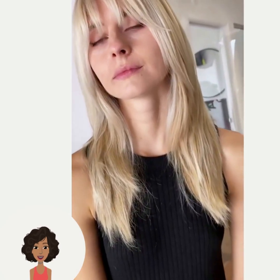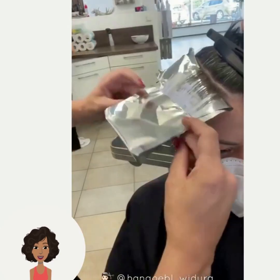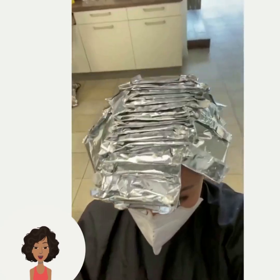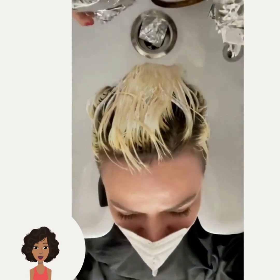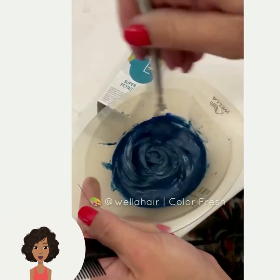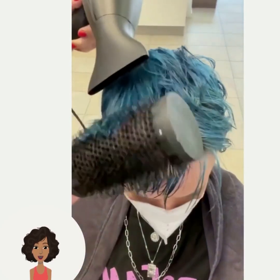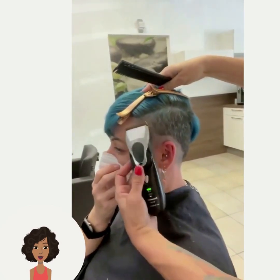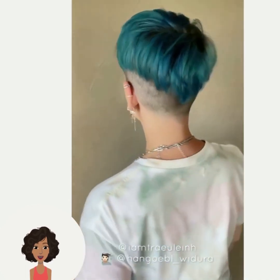And then we have some gorgeous lowlights being added to the blonde hair, followed by another haircut transformation and color combo. And the stylist ended up doing a gorgeous turquoise blue color with a pixie undercut.